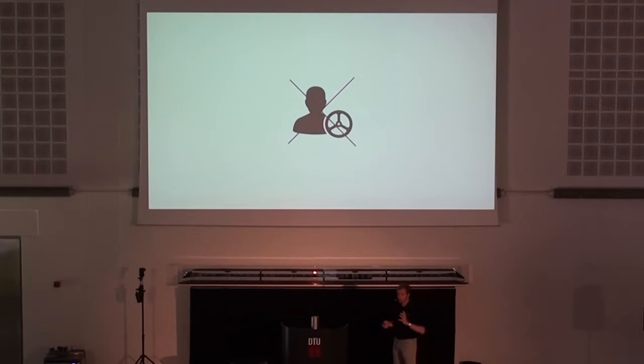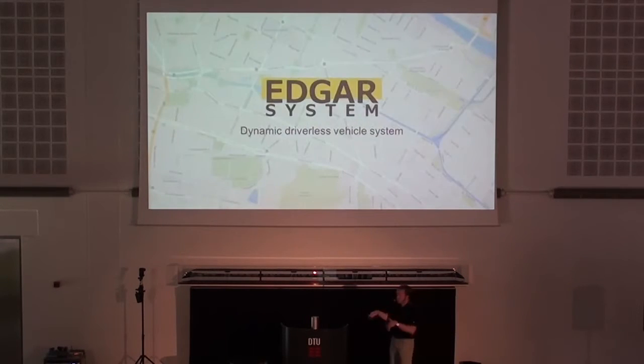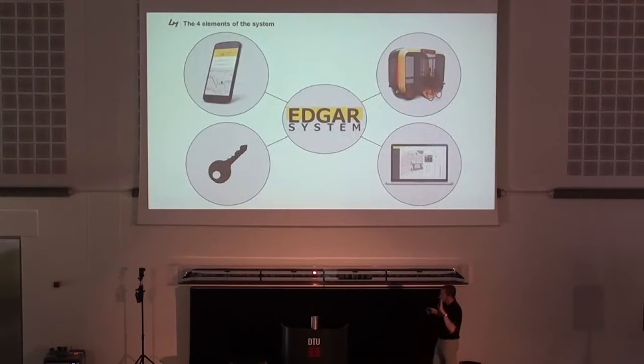And by the way, it's going to be able to provide us with an enhanced experience. We won't have to operate the vehicle to go from point A to point B. The vehicle is going to drive us. So this is why I believe that we're entering a mobility revolution. Because when you have sustainable, shared, autonomous vehicles, then you can completely redefine how people get around, how you design the streets, how you design the towns around this revolution. So that's why we're introducing the Edgar system, a dynamic driverless vehicle system, composed of 4 different elements.